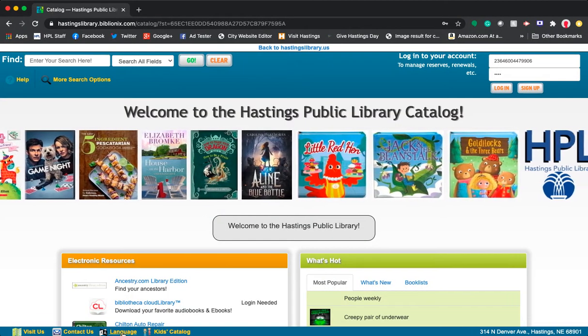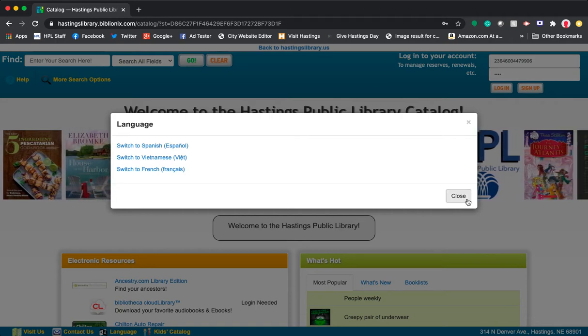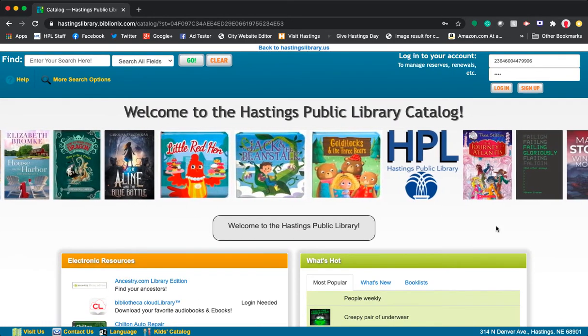So first and foremost, I also want to show this language and that we have a kids catalog as well. So the language shows that it comes in multiple languages. That's really cool. We're really excited to have this feature. It's really awesome. This kids catalog, I'll show you in a little bit what that will look like.